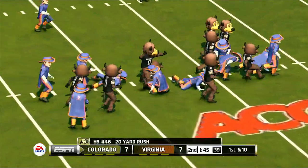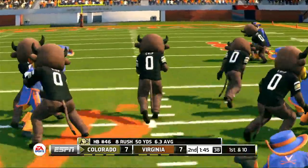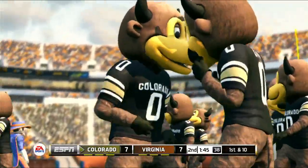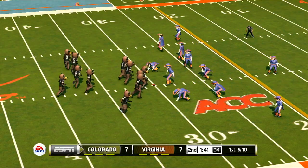He gets another set of downs and, more importantly, opens up a whole host of play calling possibilities for the coaching staff. From the 30-yard line, first down.